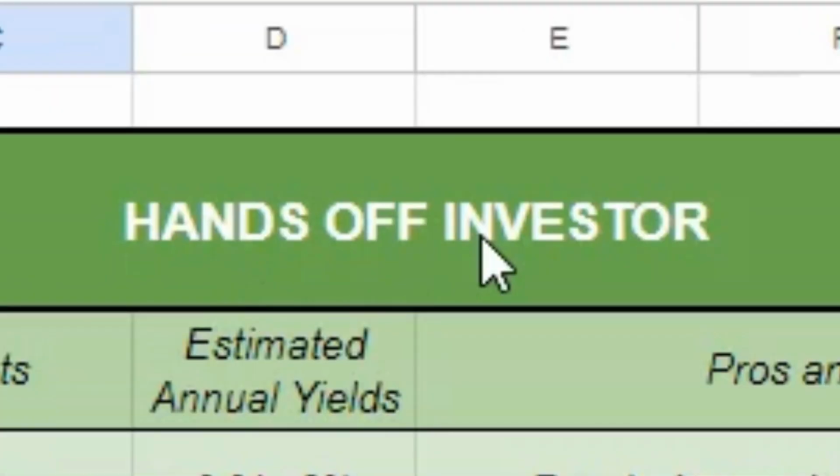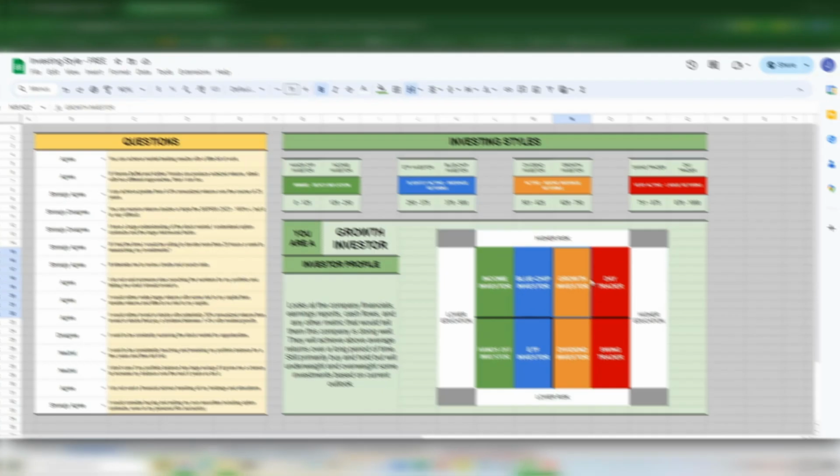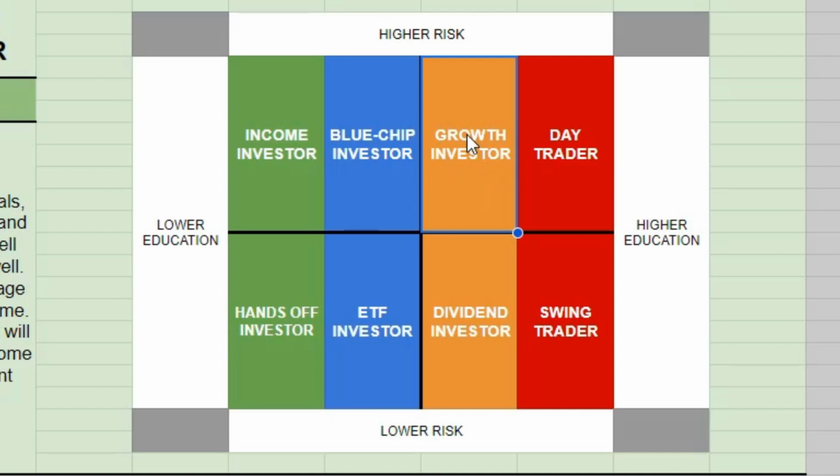And I use the hands-off investor style for my personal emergency fund savings. The rest of my money that I have extra outside my paycheck, I gravitate toward the growth investor because of my long-term investing horizon. I'm looking at the next 20 to 30 years to be able to let my money grow in the stock market.